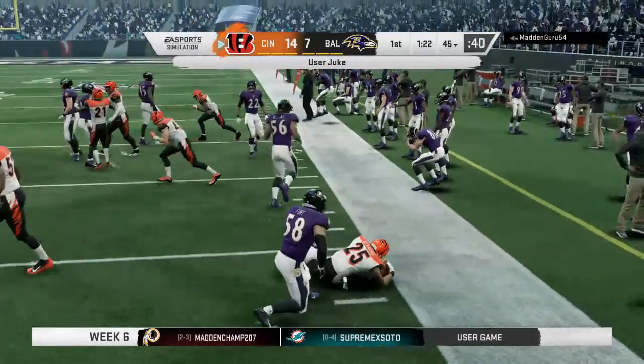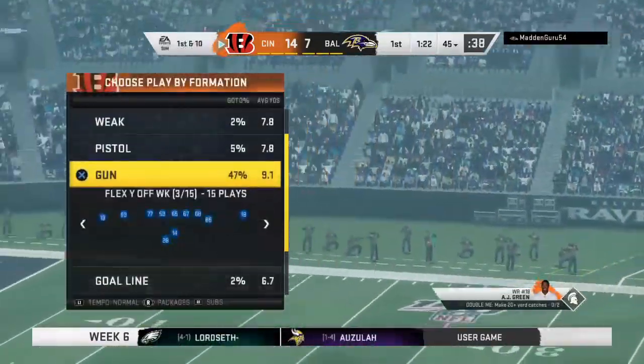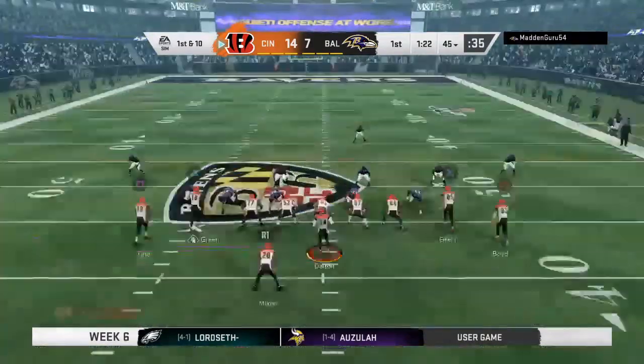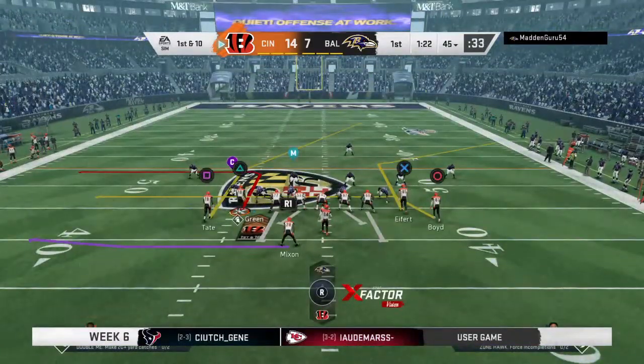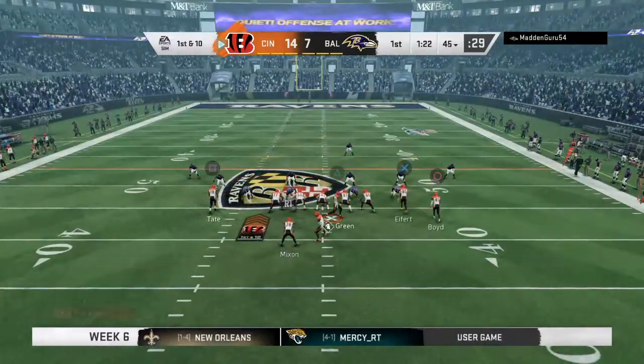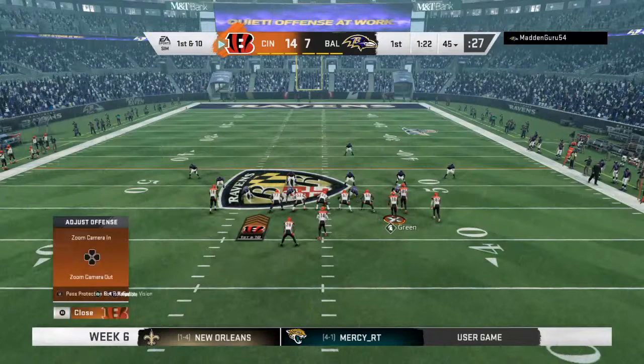Good blocking there, nearly sprung him. As it is, it'll go as a 19-yard return. And the Bengals will take over here 1st and 10. The Bengals drive about to get going. Now, right now they're saying, hey, let's keep this going. 2 drives, 2 touchdowns. Yeah, can't ask for a better start than that, can you?